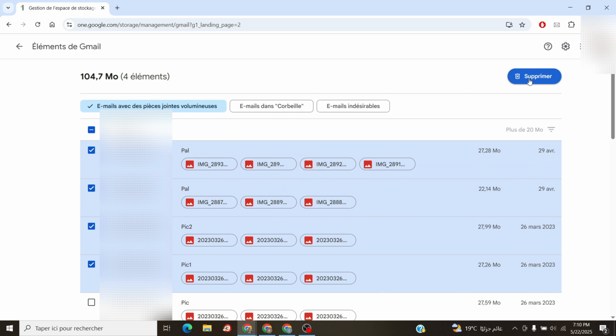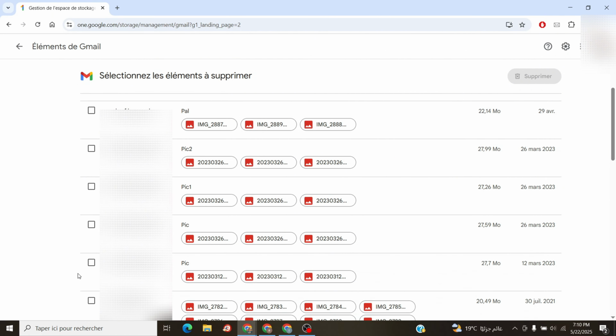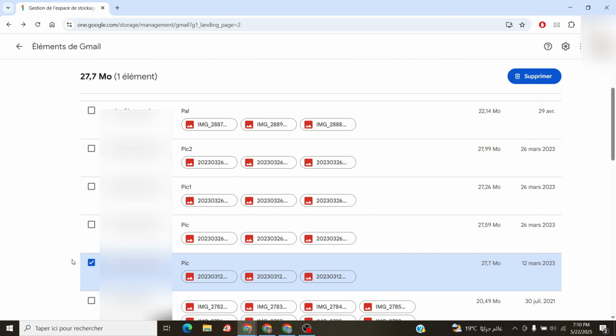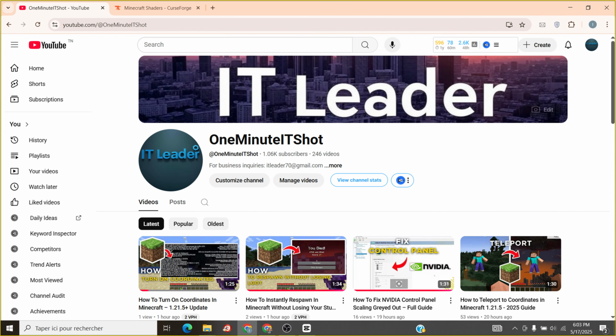Head to your Gmail trash, select those emails again, and click Delete Permanently to free up space instantly. Done. Check one.google.com/drive again to see your new space. Pro tip, empty your trash weekly to keep it clear.